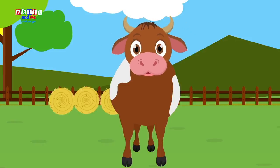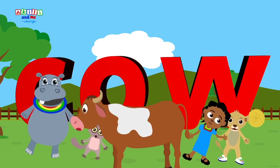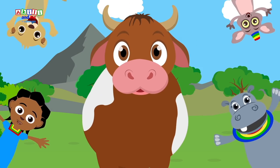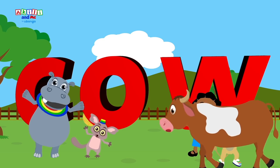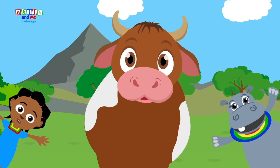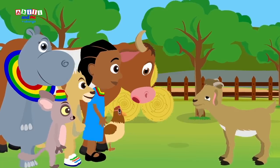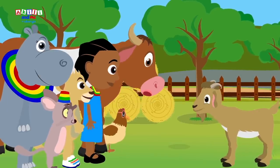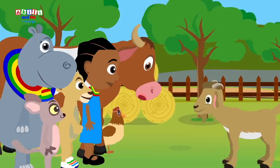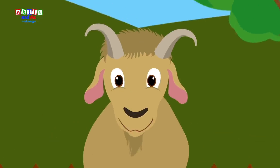Who's that? Hello, cow! Cow, cow, cow. Cow goes moo, moo, moo. A big animal who walks on four legs, makes milk, and makes the moo sound.